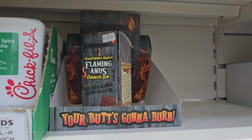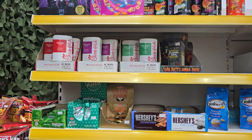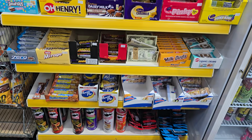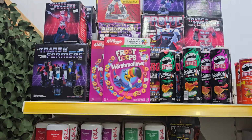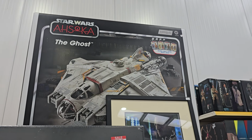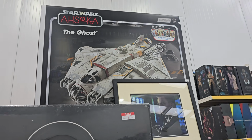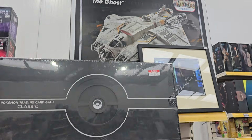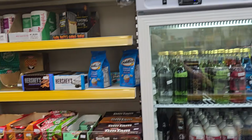And there's a nice flaming anus chocolate bar. Got some Transformer statues and stuff up there as well. More snacks. And more snacks. We also have the top, we've got some Transformer stuff, and we've got the super cool Ghost from Ahsoka. This was a HasLabs thing, so you had to pre-order it, and they basically made them to order. It is £600, but it's a beast, and it's got some explosive figures in it as well. Still got one of these left, the Pokemon Trading Card Classic. It's about the only Pokemon thing we've got.